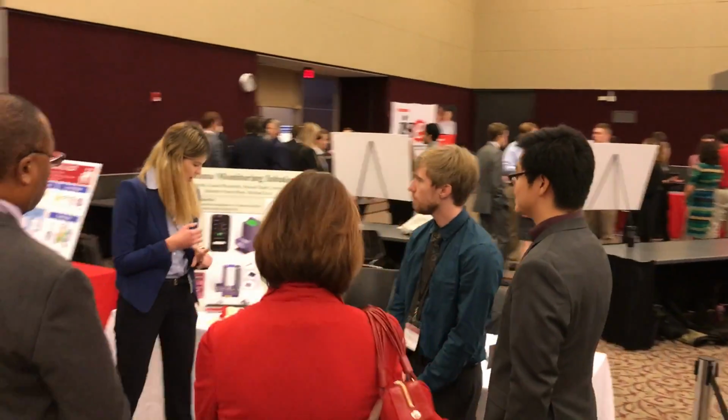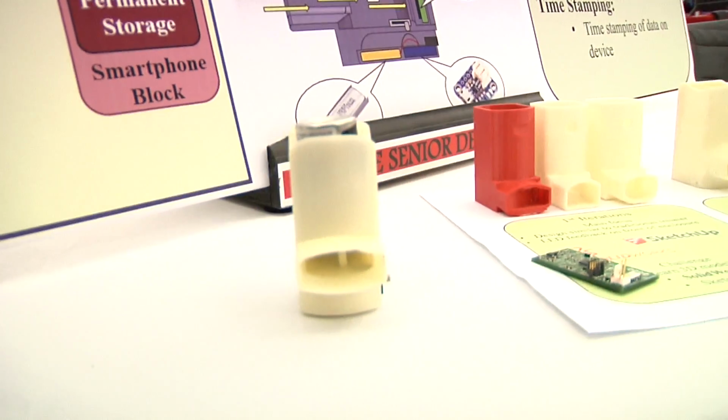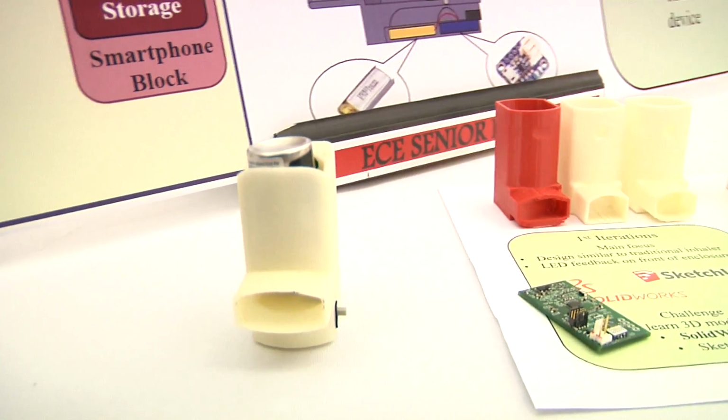So the overall problem we're trying to solve with our product is currently how asthma attacks are managed. Right now it's very reactive, as in you start to feel symptoms like difficulty breathing and chest tightness, and then you take your medication. So we tried to create a more proactive solution to that by developing the asthma monitoring inhaler.